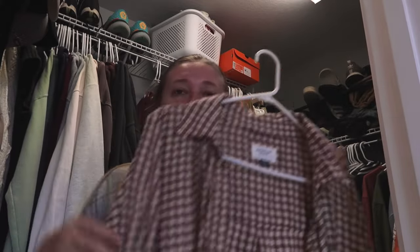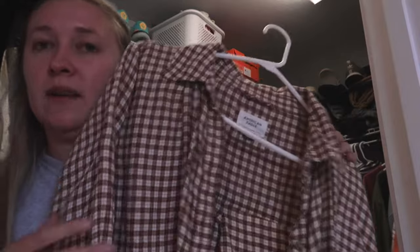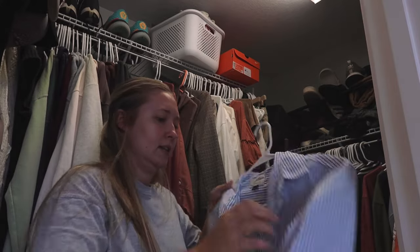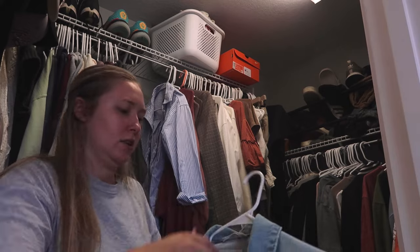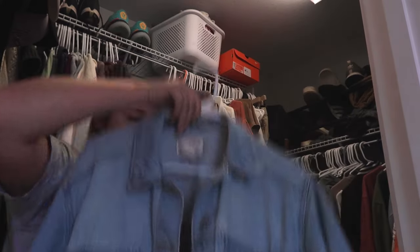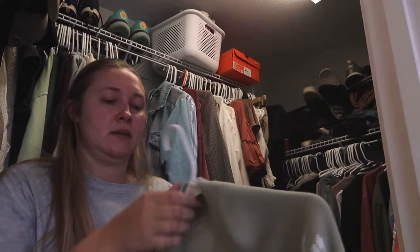Rental is going to be a maybe. Also, don't gravitate towards it, but it's cute. So, we will consider her. This is a Target blue and white button-up. This is my Target jean jacket. This one is going to be a maybe.